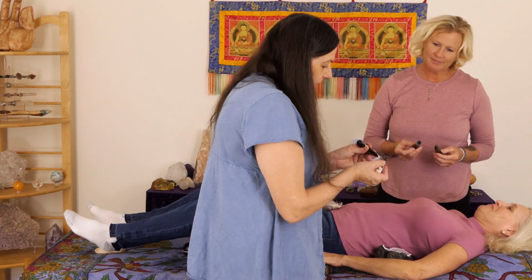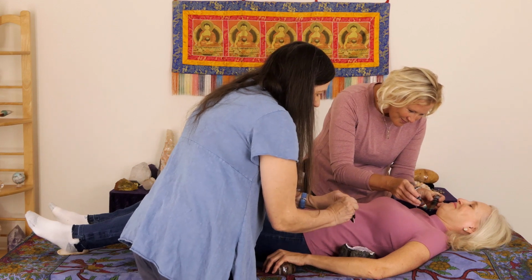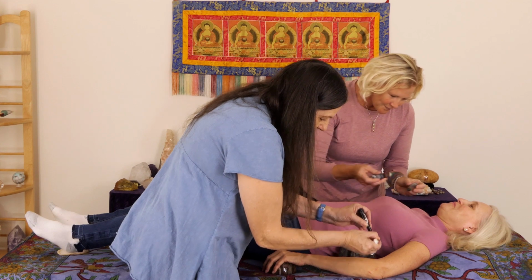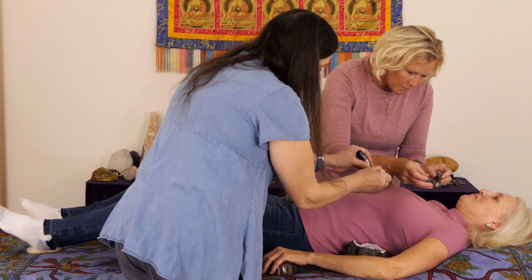I just let the Sardonyx ones guide me, and so here's one under the arm. Pick out the hairball and dip it in, and here's one here. And it's kind of seamless. They just appear to me as I go along.